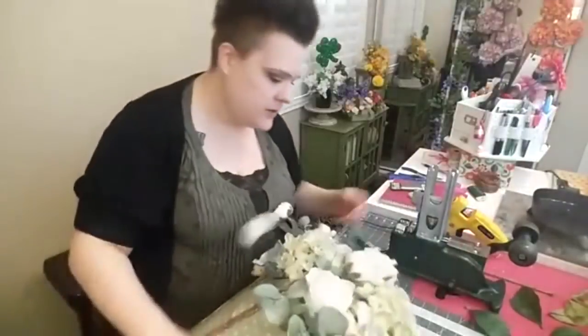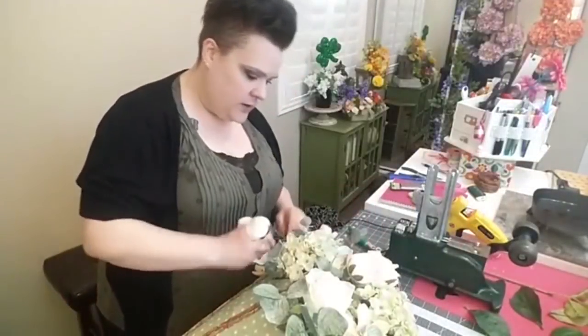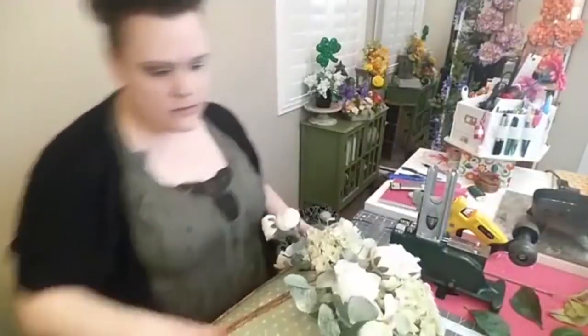I do have a little space here I still need to fill. I just don't know which flower I want to fill it with.